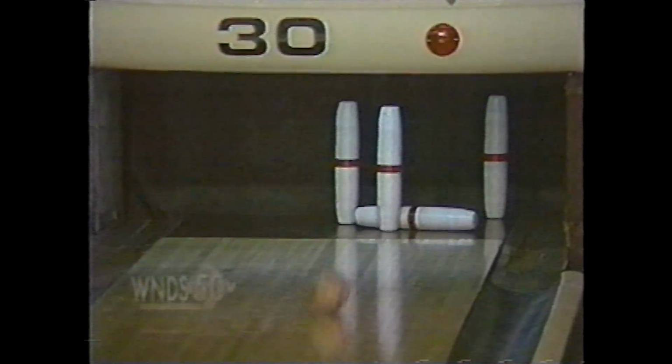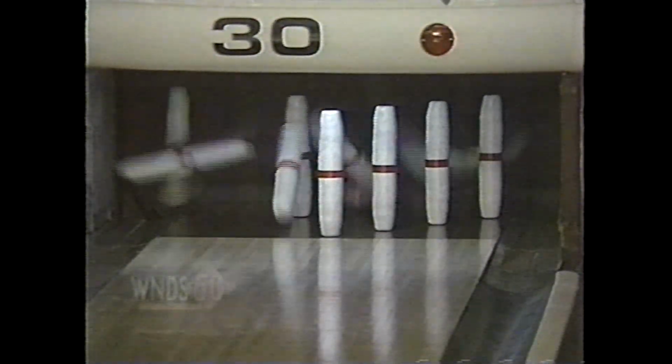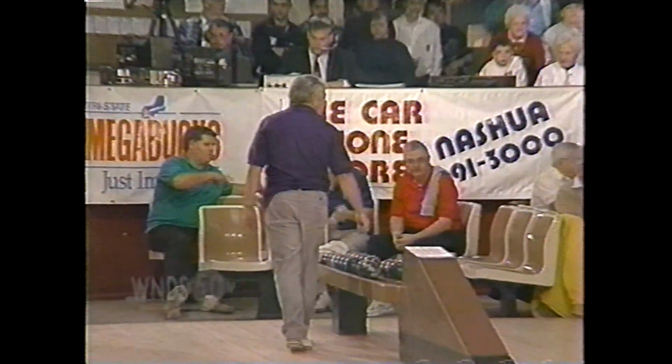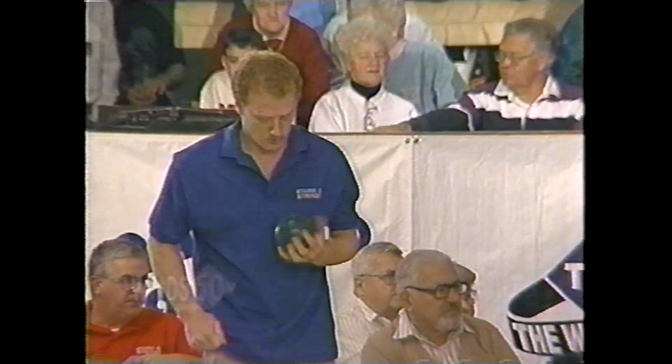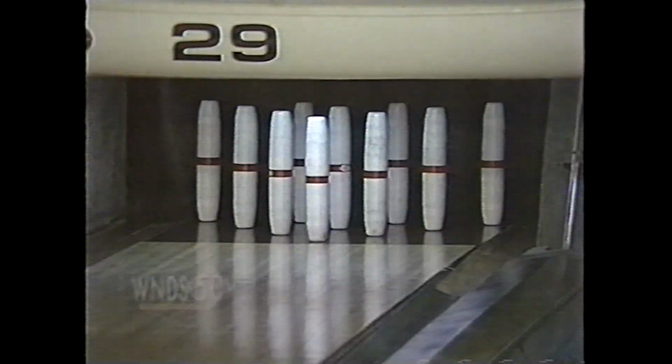Well, now, let's look at this here. First, let's see the replay, but if Pat were to throw a strike here, that would give him 237. He does not. A 6 for a 126. It was a long shot anyway for Pat, but the 2-game total for him now 233. You see that Alex could pin to beat Pat, and Larry would appear to pass him as well. I thought perhaps if Pat had thrown a strike there, maybe those extra pins could have helped him, because then he could have forced Alex to mark.